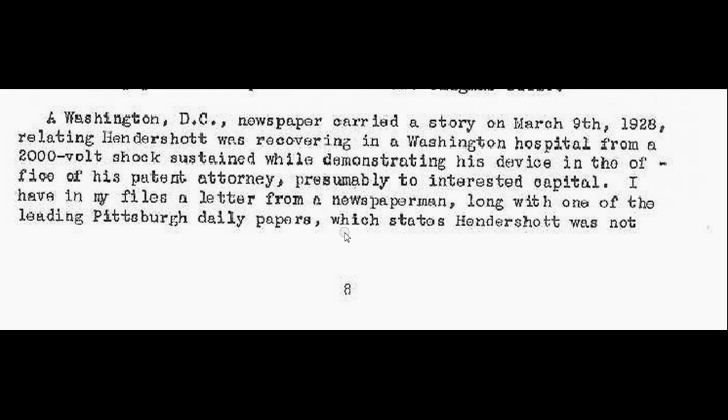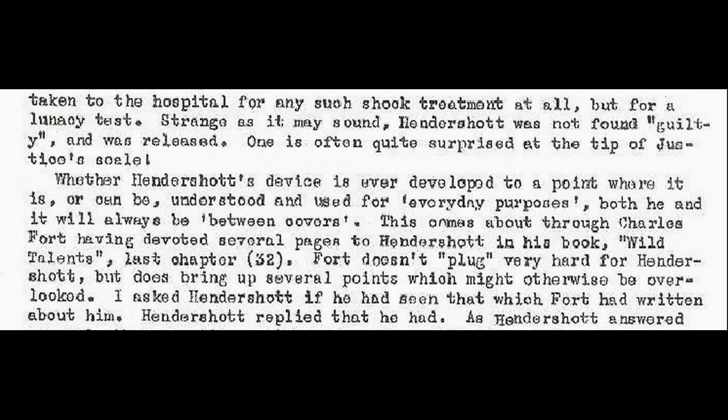Quote, a Washington DC newspaper carried a story on March 9, 1928, relating Hundershot was recovering in a Washington hospital from a 2000-volt shock sustained while demonstrating his device in the office of his patent attorney, presumably the interested capital. I have in my office, in my file, letters from newspapers, along with one of the leading Pittsburgh daily papers, which states that Hundershot was not taken to the hospital for any such shock treatment at all, but for a lunacy test. Strange as it may sound, Hundershot was not found guilty and was released. One is often quite surprised at the tip of justice.